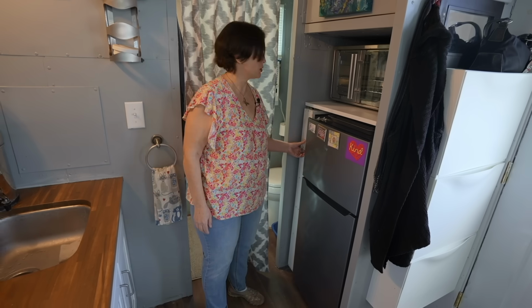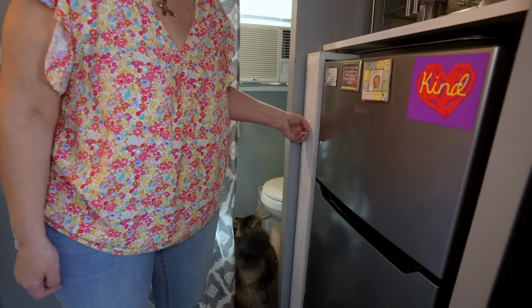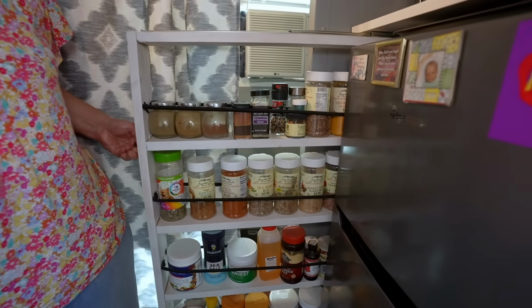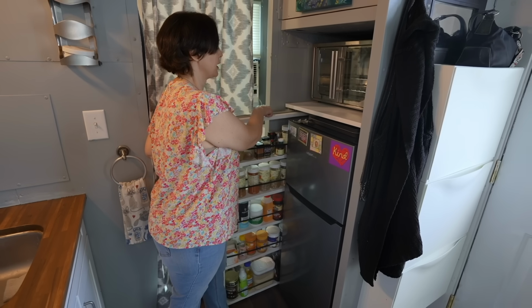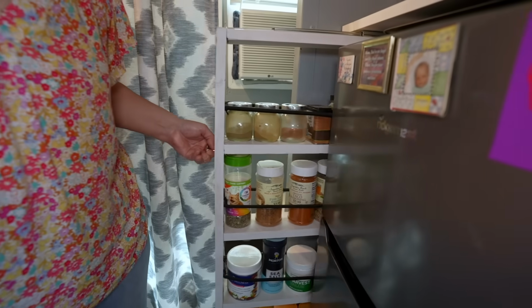And I decided to use the extra 5 inches I had free over here. And I built this slide out pantry rack for all my spices and stuff since I love to cook. And I installed these little $20 pack of drawer slides from Home Depot for it to slide in and off.